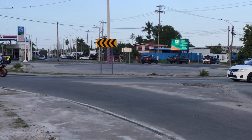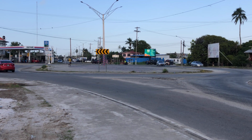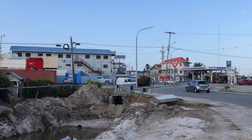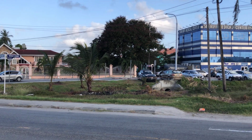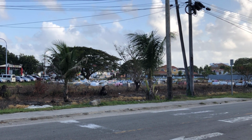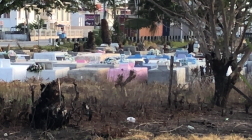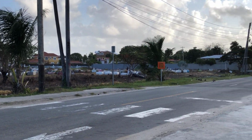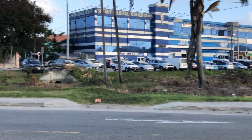This traffic circle was placed here because the railway road intersected with Sheriff Street. So Sheriff Street runs north south. There's a small cemetery here at this intersection, and these are tombs. But the railway road, which in fact was a railway, ran straight across Sheriff Street.